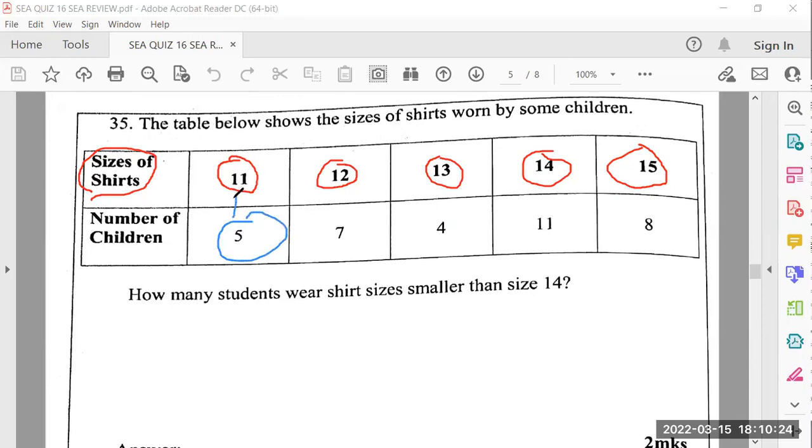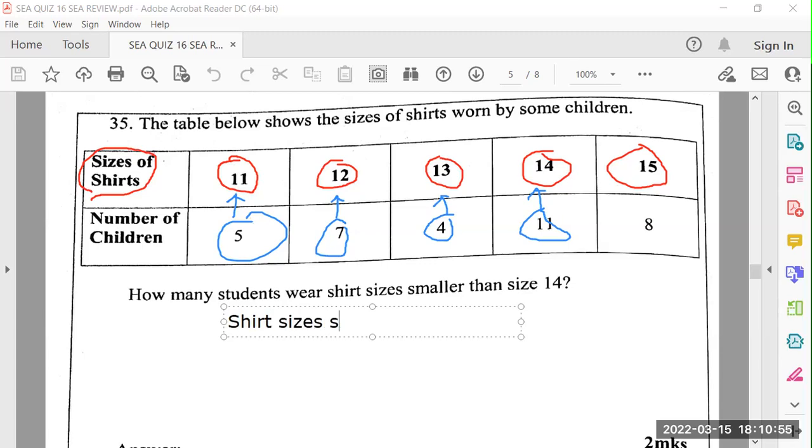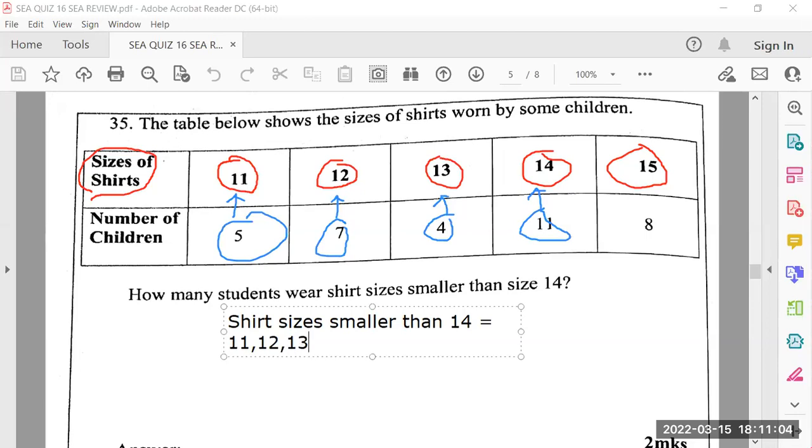So you have five children with shoe size 11, seven children with shoe size 12, four children with shoe size 13, 11 children with shoe size 14, and so on. But the question said this. You want to find students with shoe sizes smaller than 14. So what are shoe sizes that are smaller than 14? It would be sizes 11, 12, and 13.